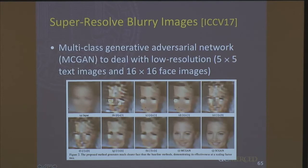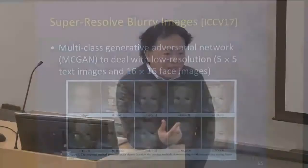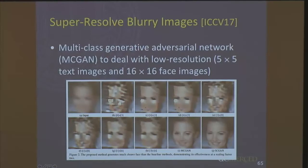This is low res. This is a 16 by 16 face image. This is really small. We upsample by a factor of four, to 64 by 64. And now you can use progressive GAN, and then you can get up to 1024 by 1024. So all these conventional methods will not work except GAN. And for this, we use a multi-GAN. Basically, we developed for different classes, for faces and text images. Likewise for this, this is a low res image.